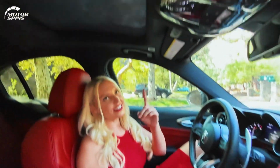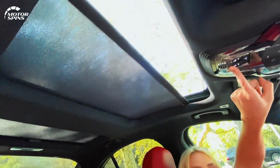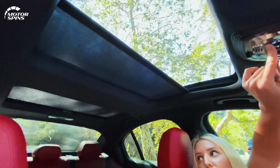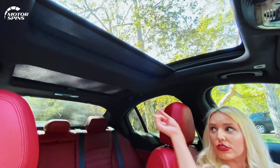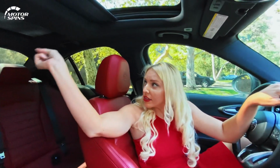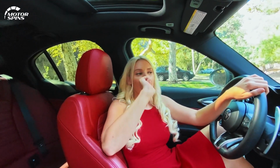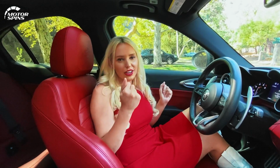Another thing I like looking up, oh yeah, baby, we've got not 1, but 2 moonroofs. We've got one here in the front, and we also have a split offering, so we have another moonroof in the back for your passengers. A little sunshine in your life, little vitamin D, get those sun rays in.